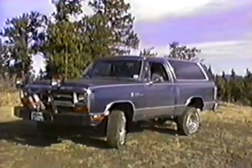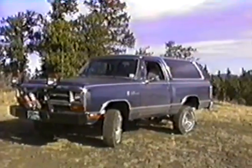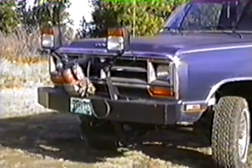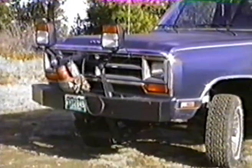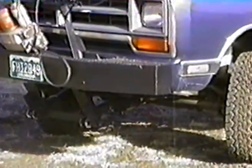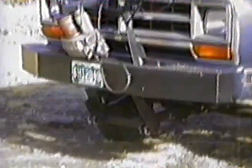'86 Dodge Ram Charger, 360, four-speed, four-wheel drive. Lots of hardware on the front. We've got the snowplow hitch. We've got the bumper. There's the worst enemy for a 4x4: low ground clearance. There's about 10 inches between the ground and the plow hitch there. It would be about 20 inches without that, right up to the bumper, which would make it a lot easier to get over some of the steep terrain.